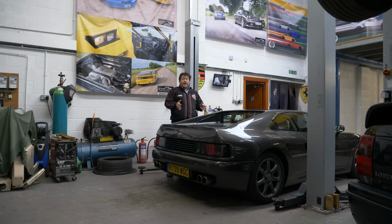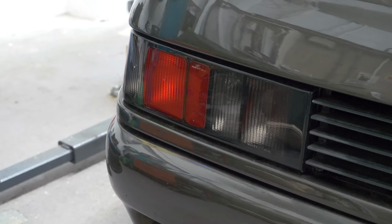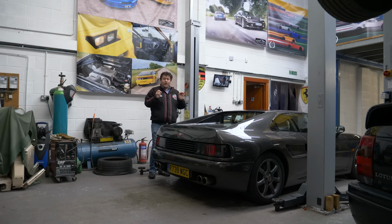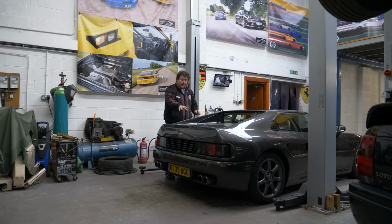Now, this back end in pictures looks a little bit soft, a little bit wishy-washy, and if I'm honest, a little bit kind of 355 replica. In the flesh, it looks far better, and this car has a most unusual layout too. Now, the engine is longitudinal. You would think that it'd be a transverse setup because the car does have a very useful boot here, which I'll show you in just a minute.